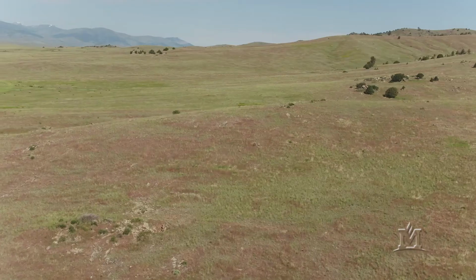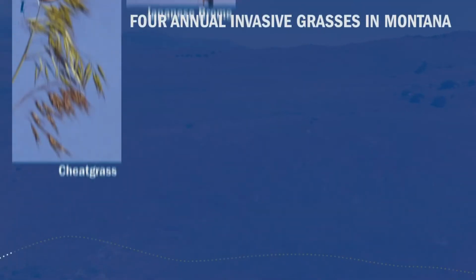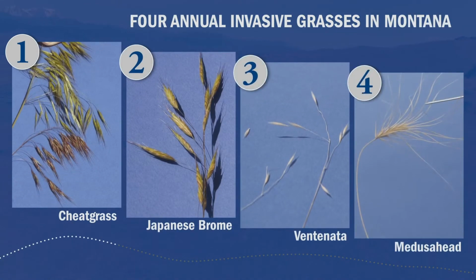There are 4 non-native annual grasses that are invading Montana, particularly in Montana range and pasture lands. These annual grasses are winter annuals, which means they emerge in the fall as seedlings. They overwinter as seedlings, and then they complete their life cycle the following summer. We're going to be talking about how to identify the 4 invasive annual grasses, and we'll be covering cheatgrass, Japanese brome, ventenata, and Medusahead.